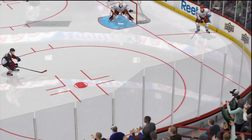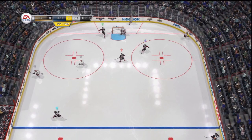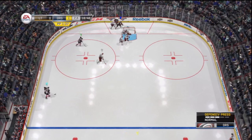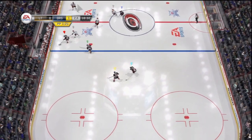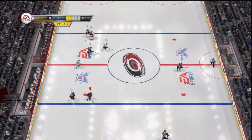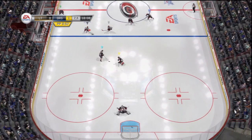Face off coming up. That whistles for the offside. Here's an opportunity. There's the shot. Save made. Creating space. What a move. Front of the net. Lugs it up the wing. Under 2 minutes gone in the second. Forsberg's go-ahead goal now up on the board.